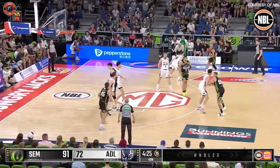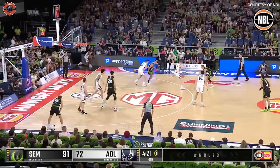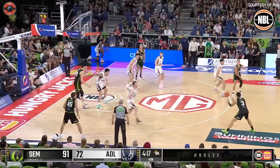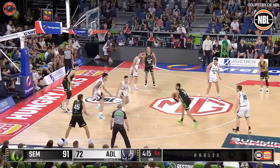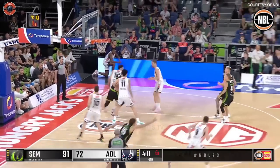They have done a number on Adelaide. They have led almost exclusively from when the score, after Adelaide scored the first 6 of the game. It's been all South East Melbourne since then. Brockhoff. Not that time.